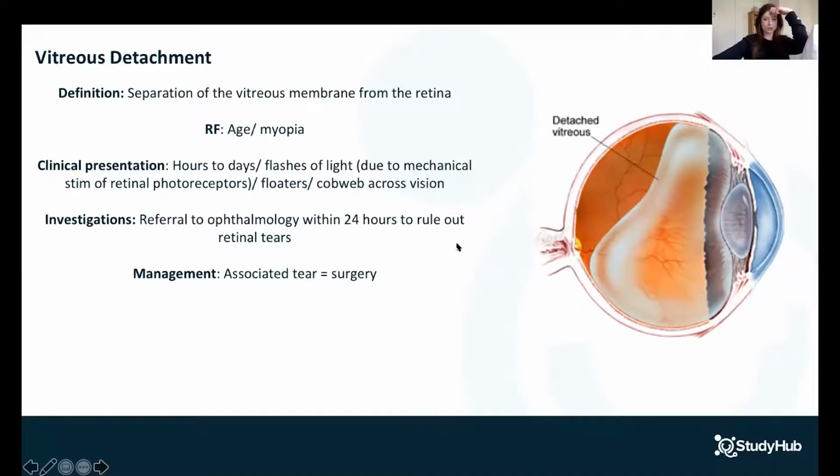So, vitreous detachment. This is detachment of the vitreous, the kind of jelly that's at the back of the eye. It's normally benign and it can go away. However, we are concerned if it's associated with a retinal detachment, which we'll speak about in a second. So what it is, is separation of the vitreous membrane from the retina here.